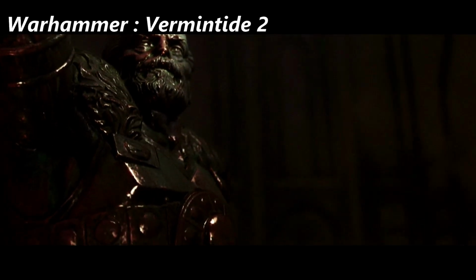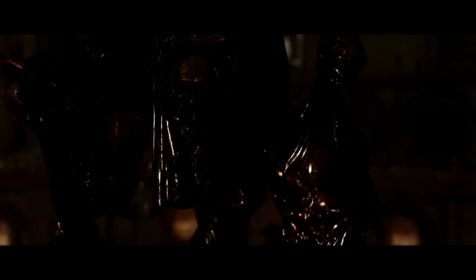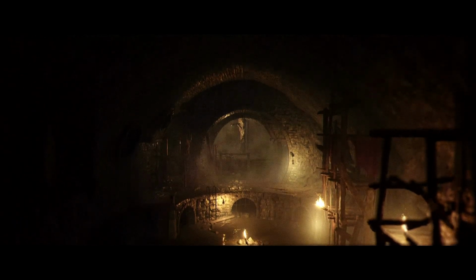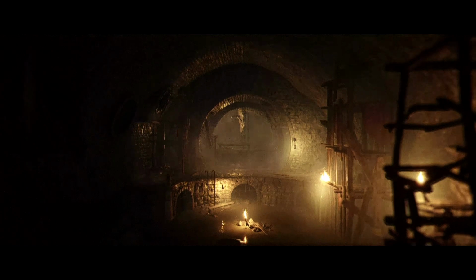Warhammer Vermintide 2. If you're a regular on this channel, you know how much I like this game, and I was going to mention this. It's a co-op hack and slash, as well as shooting elements as well. It's just an action game set during the end times of the Warhammer universe.